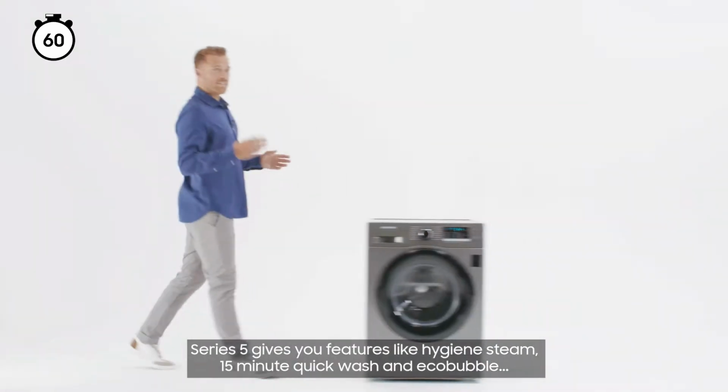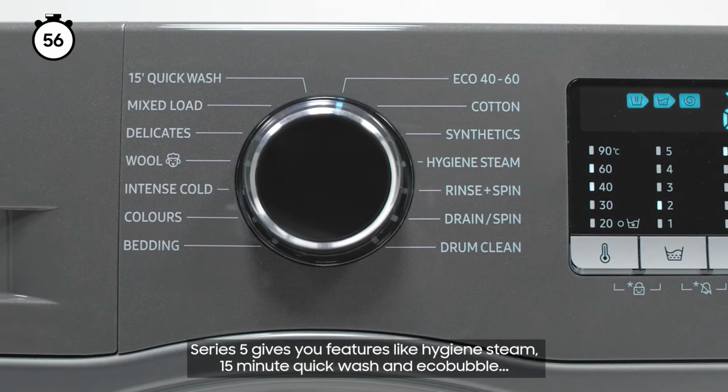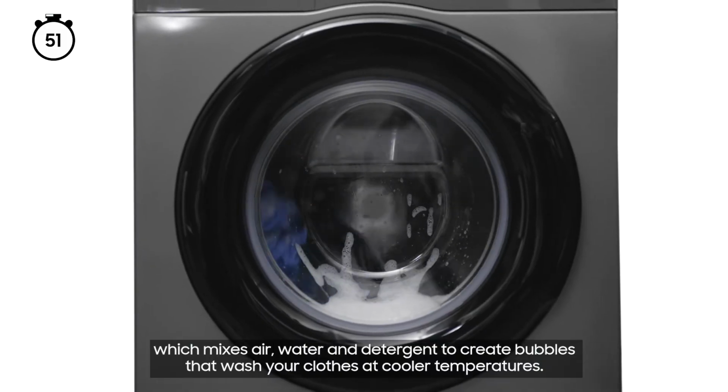Let's go! Series 5 gives you features like Hygiene Steam, 15-minute quick wash and ecobubble, which mixes air, water and detergent to create bubbles that wash your clothes at cooler temperatures.